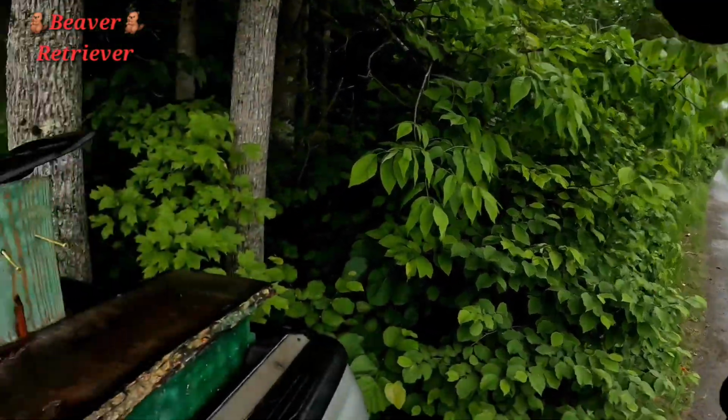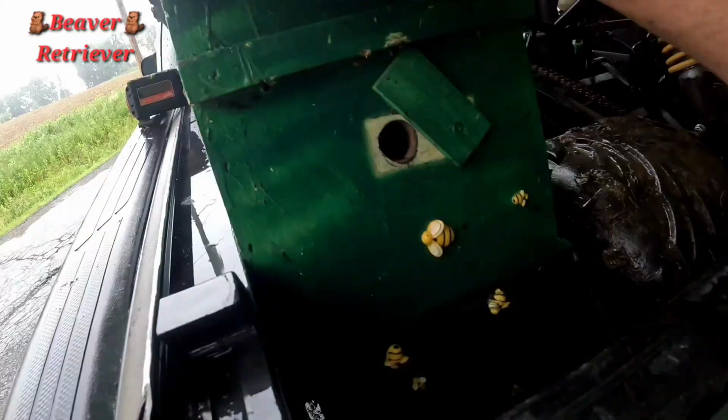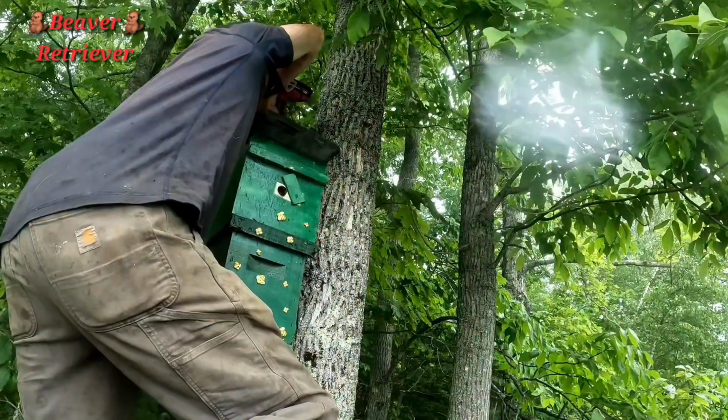All right, here's spot number 2. This is a friend of mine that actually taught me a lot of my beaver trapping. Lives here. They let me put a swarm box up. I put this box here. I actually put a bigger box there. And they put a bunch of bees on it last year. Little stick-on bees there. They get a kick out of this, so I'm gonna put that up in that tree right there.